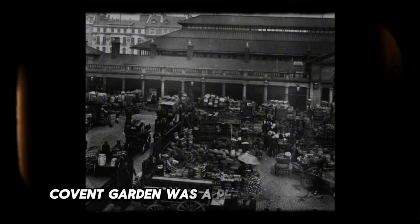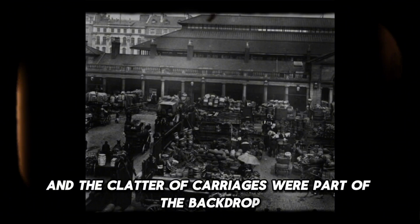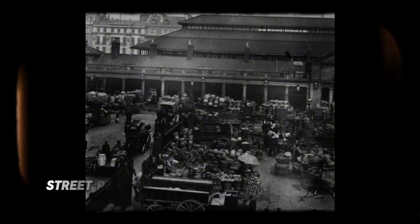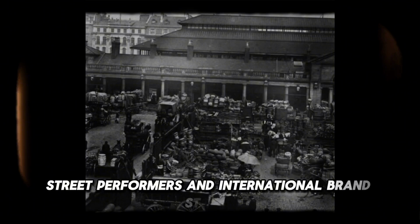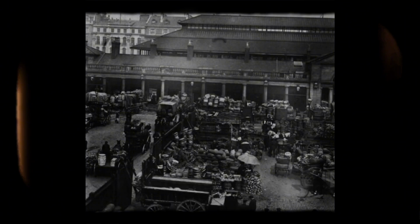Covent Garden was a place of socializing, where the sounds of conversations and the clatter of carriages were part of the backdrop. Today, it's an area filled with tourists, street performers, and international brand stores. But back then, it was a much quieter and more laid-back meeting spot.